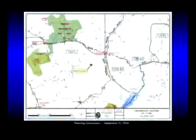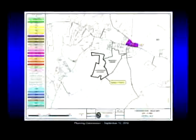This project, as we just discussed, is located to the west of the Ironsides Estate subdivision. It's going to be accessed off of a public road off of Maryland Route 425. The property is located within Growth Tier 4 per the Charles County Tier Map.